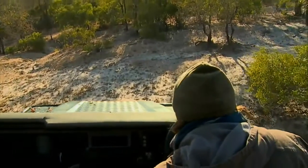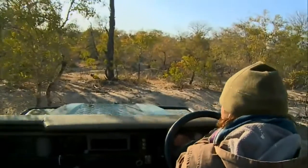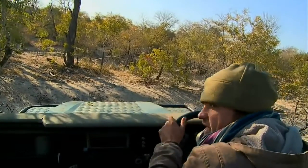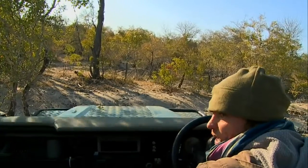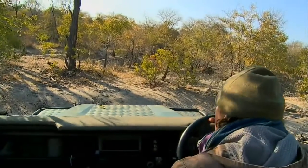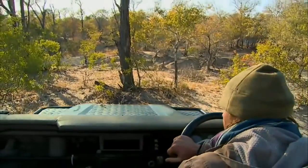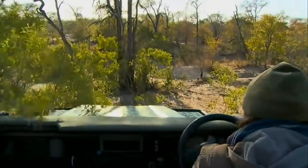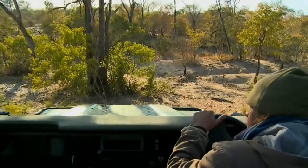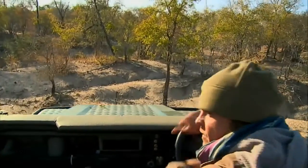Just trying to get into here quickly, Brenda. And when they feed, they actually sort of engulf. They eat very quickly, and even a small pack of 5 or 6 individuals can finish a whole impala in under 10 minutes. A big pack of sort of 10 or so will finish a whole impala in under 5 minutes.